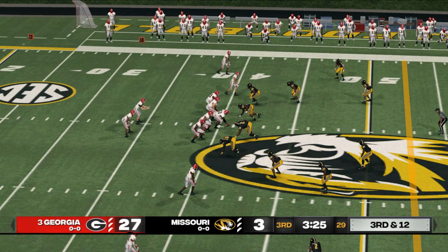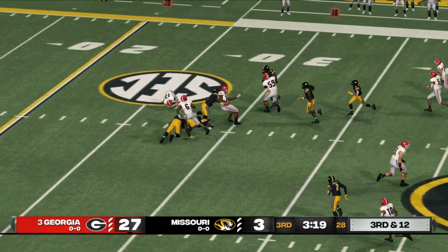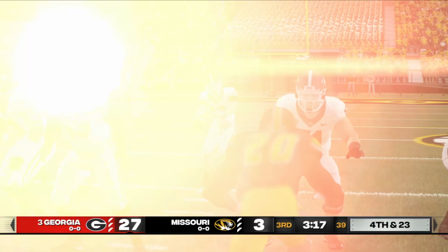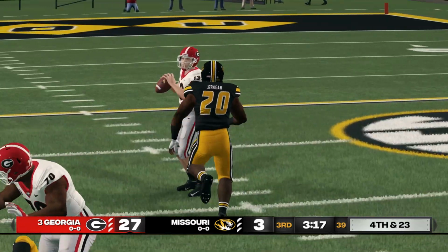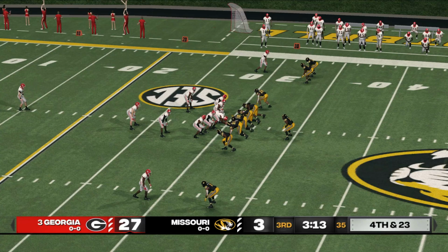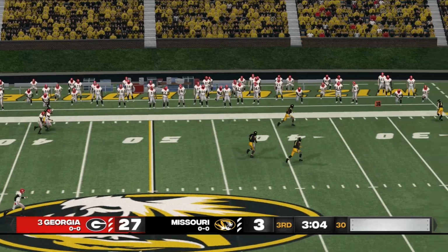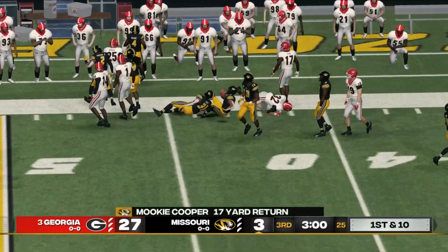3rd down, and they need to get it inside the 48. Pressure coming, and the ball is loose. Picks up the fumble. He's gobbled up in the backfield. Thorson to punt. Cooper takes it to 28. Tackle made at the 44.